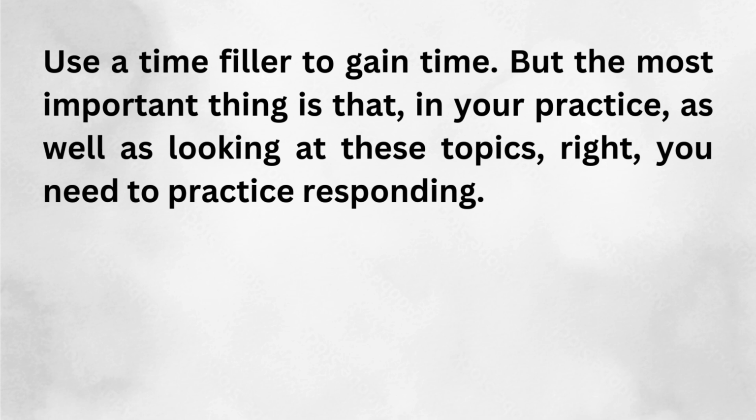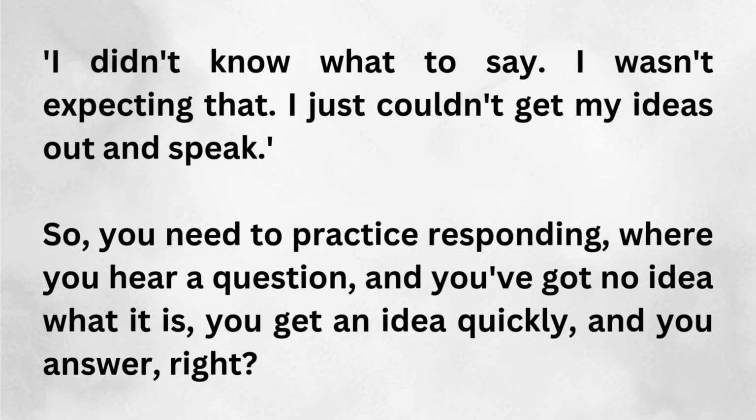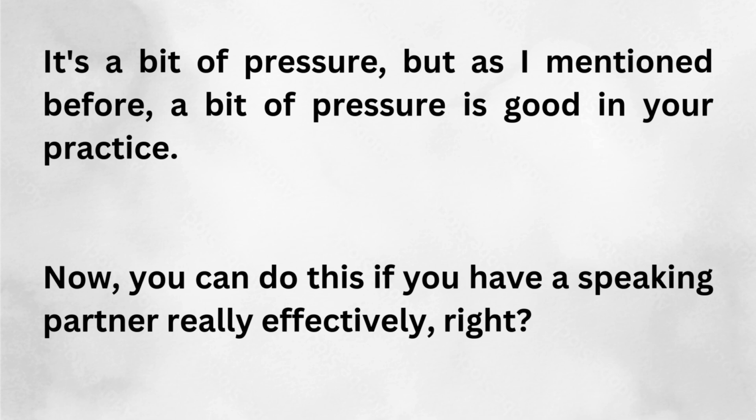But the most important thing is that, in your practice, as well as looking at these topics, right, you need to practice responding. Because in part 3, in the exam, the biggest problem students tell me is they don't have an idea. I didn't know what to say. I wasn't expecting that. I just couldn't get my ideas out and speak. So, you need to practice responding, where you hear a question and you've got no idea what it is, you get an idea quickly and you answer, right? It's a bit of pressure, but as I mentioned before, a bit of pressure is good in your practice. Now, you can do this if you have a speaking partner really effectively, right?